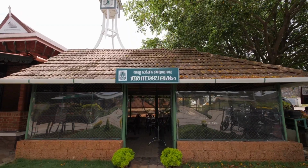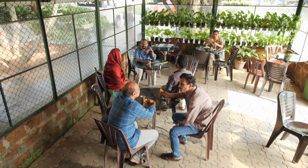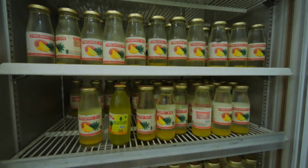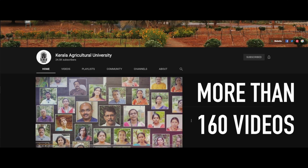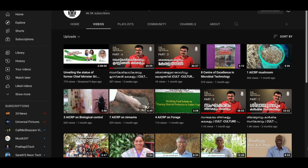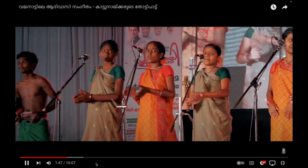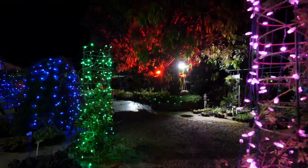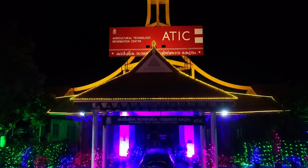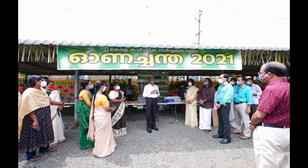The ATIC also has a cafeteria, Annajalagam, serving ethnic food and ready-to-serve drinks of the university. The video production unit of ATIC has produced more than 160 videos on technology transfer and videos on culture and folklore of Kerala. Innovative exhibitions and melas have been organized in the premises of the center, and a large number of farmers have visited the center during these exhibitions.